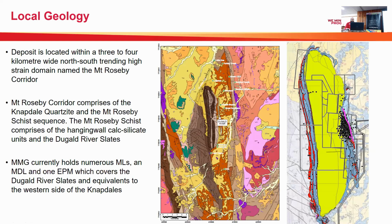So just a bit more of a blow up in here. This was just to show the Knapdale quartzite in the brown in here, Dugald River tucked into the eastern side, and all this green is the Copper Mountain resources around us. The other map to the right is an MMG map. The green is the Knapdale quartzite. The blues and the reds are the slate and schists that host Dugald River. So you can actually see Dugald River on the eastern margin there. All the black dots represent our drill holes that we've completed, and the slates that sit on the western margin of the Knapdales are equivalent to what we see on the eastern side. And you can see our tenement package there. Most of those are mine leases, there's this one EPM just tucked in to the western side of Dugald River.